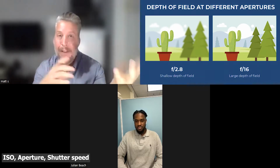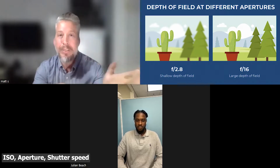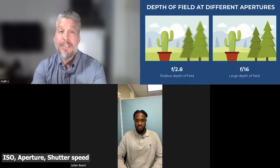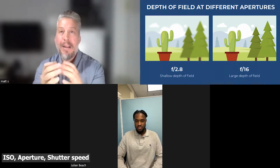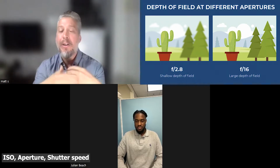Aperture, that's the f-stop number that you change, that are weird numbers like 2, 2.8, 5.6, 8, 11, 22, etc. That is the amount of light coming through the lens. As you change that number from a lower number to a higher number, that opening in the lens gets smaller, and you're letting in less light. But as you make that number larger and that opening smaller, you get greater depth of field.